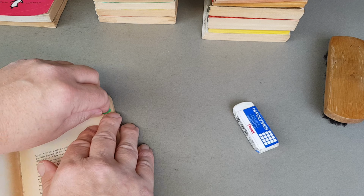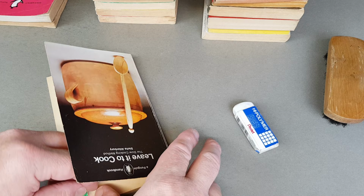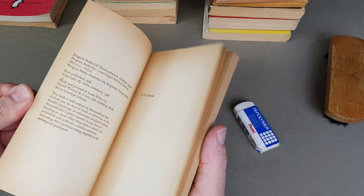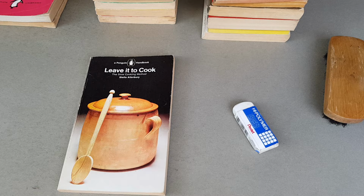For Leave It to Cook. Yeah, it's going to leave a little mark, but it's better than the sticker, I would say. In my humble opinion, there we are. The slow cooking method, well, great way to cook. Wouldn't it be interesting if someone could do one of those pastiche covers, and they could do the Penguin Handbook to the Ninja Air Fryer. Be good, wouldn't it?